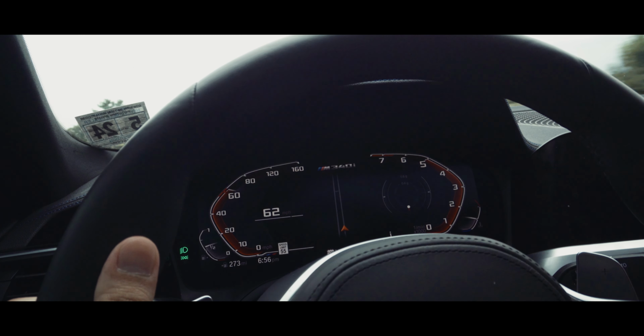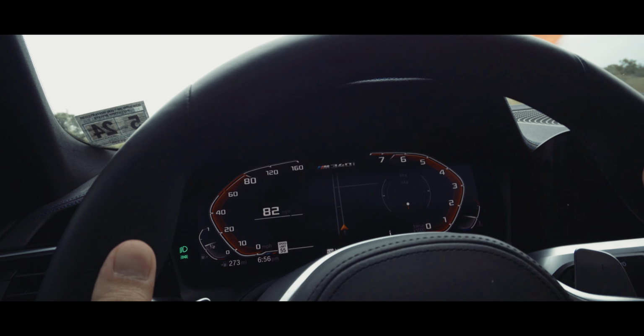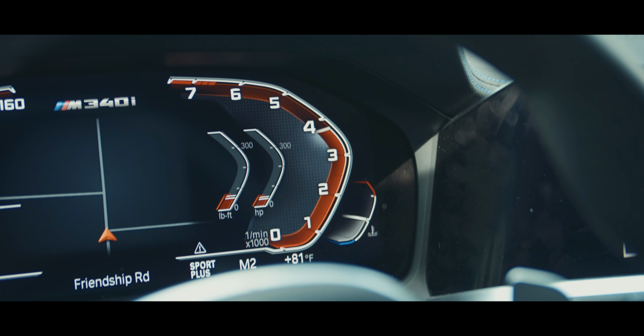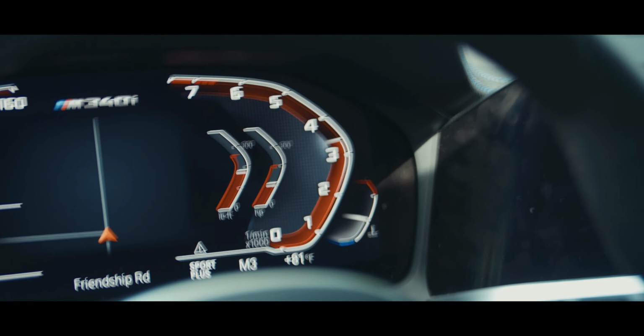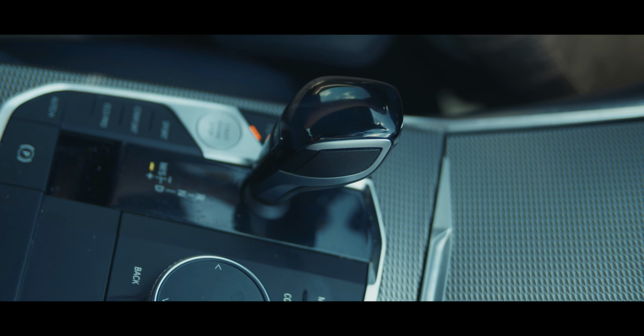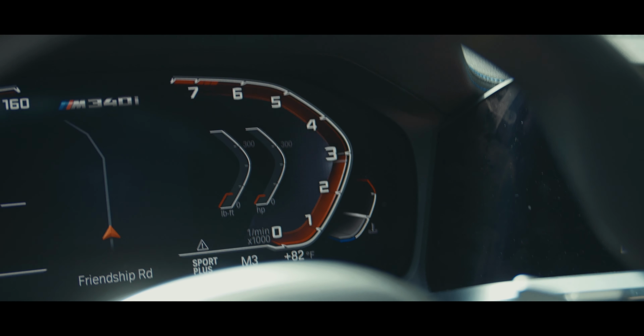The boost comes on early and hard. It pulls all the way to its 7,000 RPM redline. The way the car shifts is immediate and firm, and there's no sense of delay. It feels slightly digitized, almost like a video game, but it gets really addicting to shift after a while. It feels faster than some dual clutch cars I've driven.